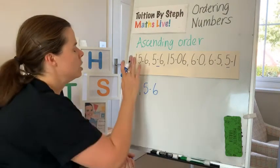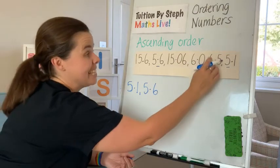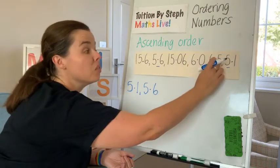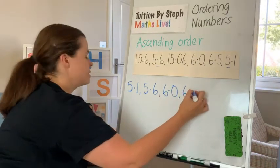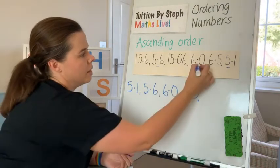Okay. So let's recap. So 15, 15, 6, 6 and 5. Oh, these two are right next to each other. So I've got 6 and no tenths and 6 and 5 tenths. So 6 and no tenths and then 6 and 5 tenths. Okay, so that one's done, that one's done.